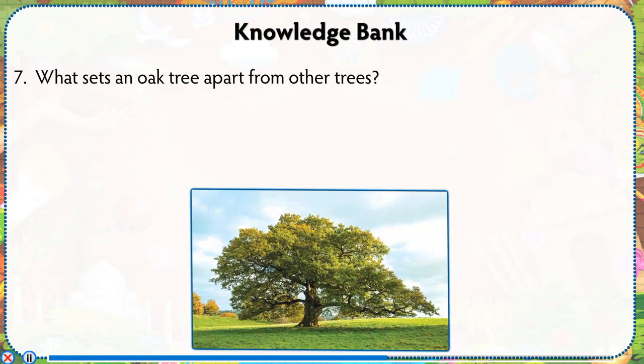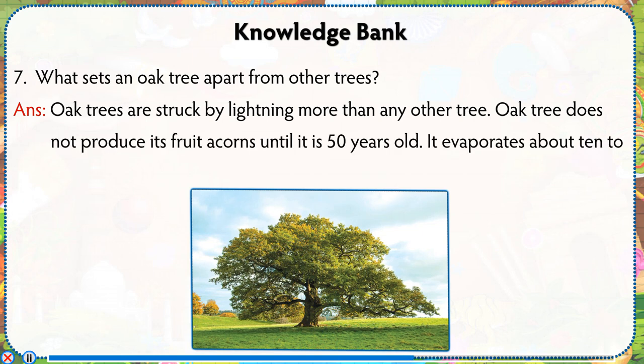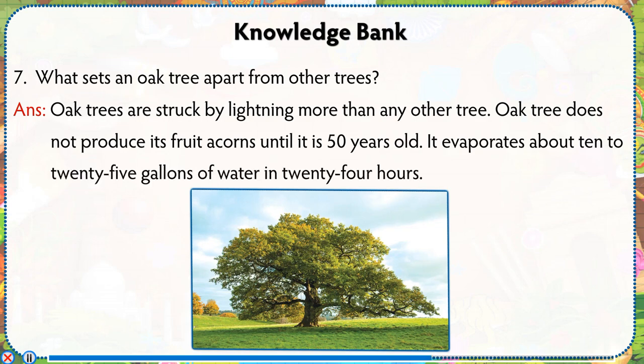What sets an oak tree apart from other trees? Answer. Oak trees are struck by lightning more than any other tree. An oak tree does not produce its fruit, acorns, until it is 50 years old. It evaporates about 10 to 25 gallons of water in 24 hours.